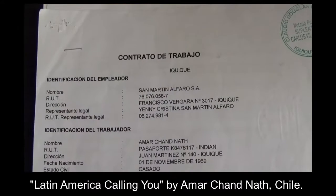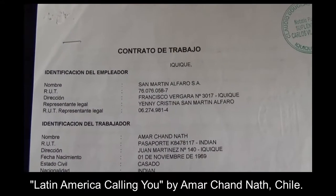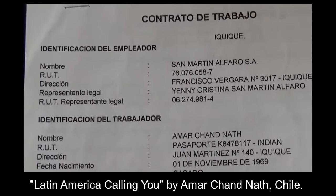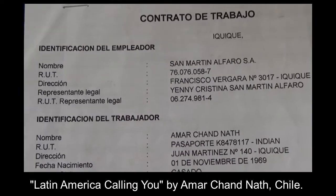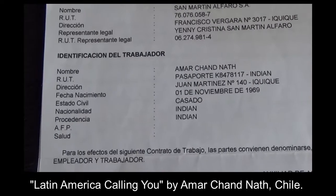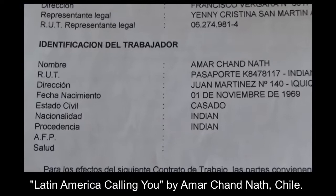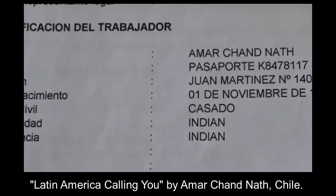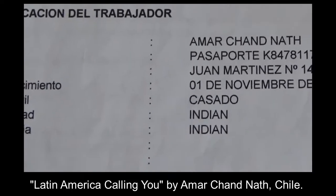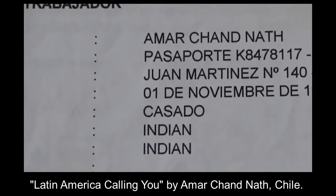Hello visitors, look at my work contract. This is called contrato de trabajo. That means work contract. At first I made it with a Chilean employer. You see the identification del empleador. In the next paragraph you see identification de trabajador. That means the identity of the worker. At first, when you come, you need to present your passport because you don't have any I-card number. So your contract will be made according to your passport and your name.